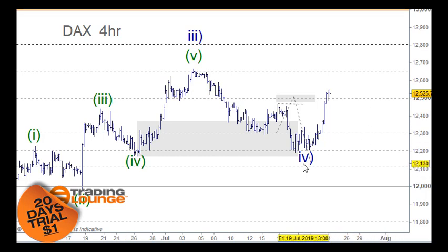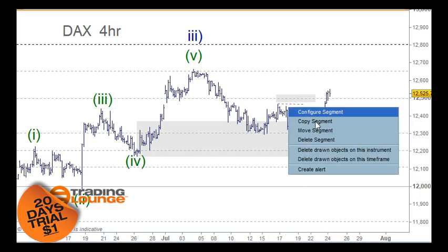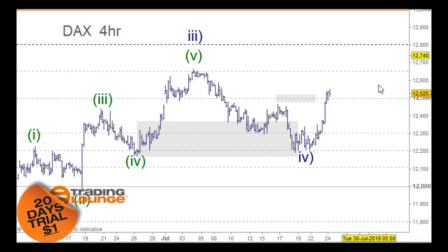This particular wave 4 here has been pretty much the wave 4 for the US markets as well. We're seeing a move up there, of course. So we don't need this anymore. That correction is completed now, and we'll see a move to the upside here.